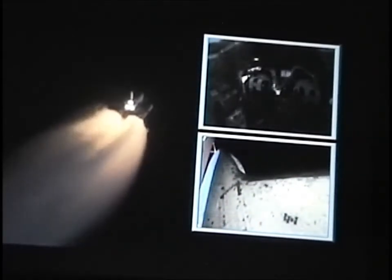The ride's a little rough with those solid rocket boosters on. They're over 3 million pounds of thrust apiece. And they take you in 2 minutes up about 150,000 feet at about Mach 5. So the whole trip to space takes 8.5 minutes. We go from 0 miles an hour to 17,500 miles an hour in 8.5 minutes.